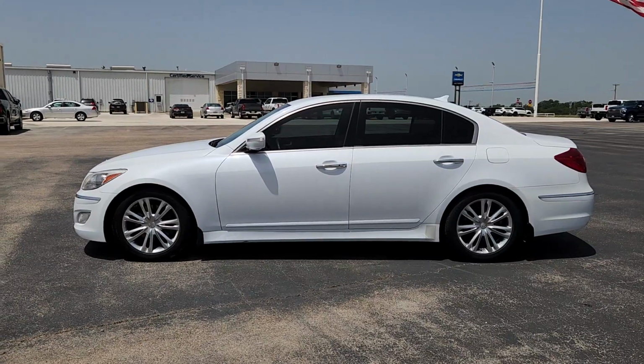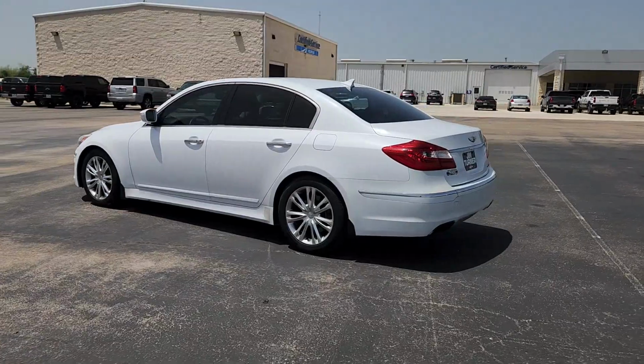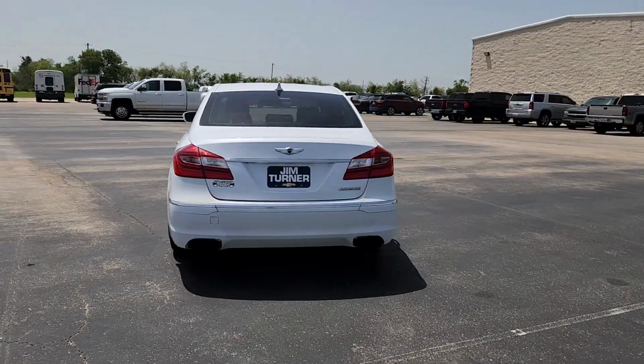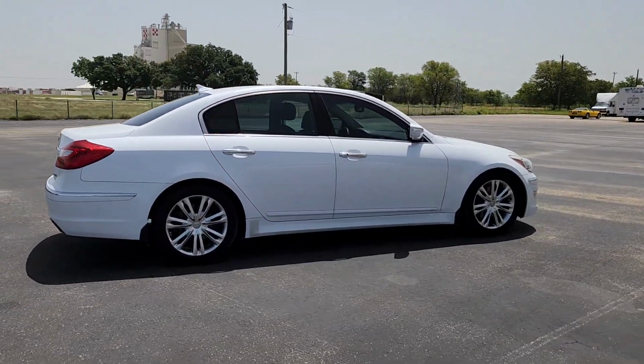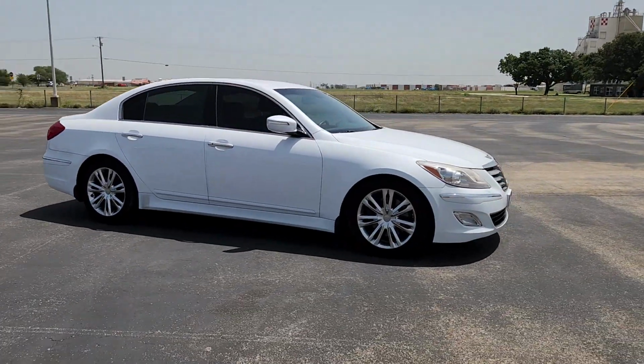Your next car could be the 2014 Hyundai Genesis. With less than 150,000 miles on the odometer, this vehicle stands out from the rest. This remarkable Genesis delivers premium luxury and innovative design, wrapped in distinguished style at a surprisingly affordable price.